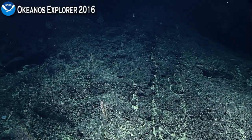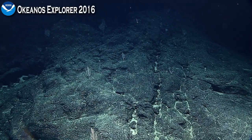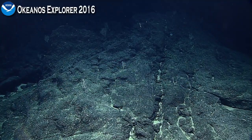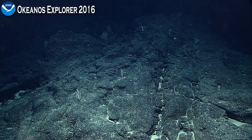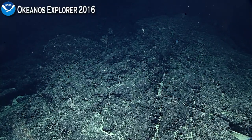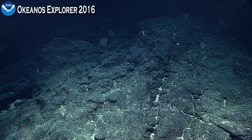And so many of you may not have known this, but almost all, if not every single feature that has elevation within the ocean floor was generated due to volcanism. And so volcanoes are a primary source for constructing the oceanic crust and the features that are actually on top of the oceanic crust.